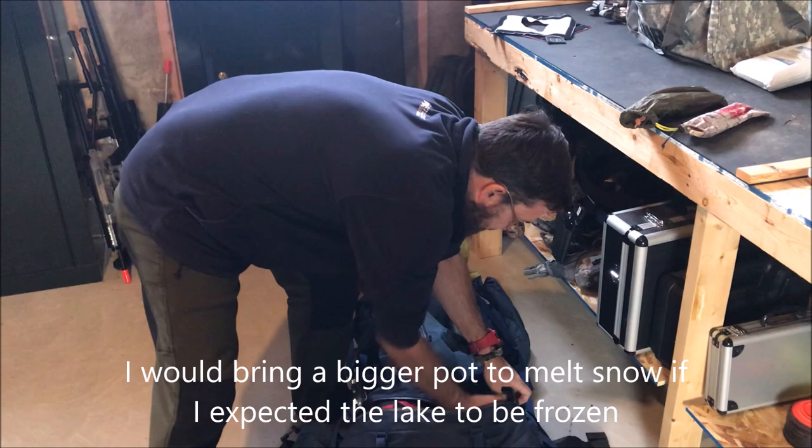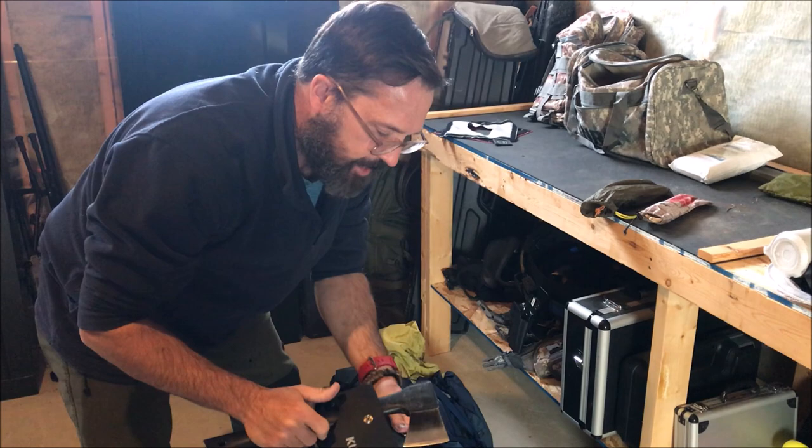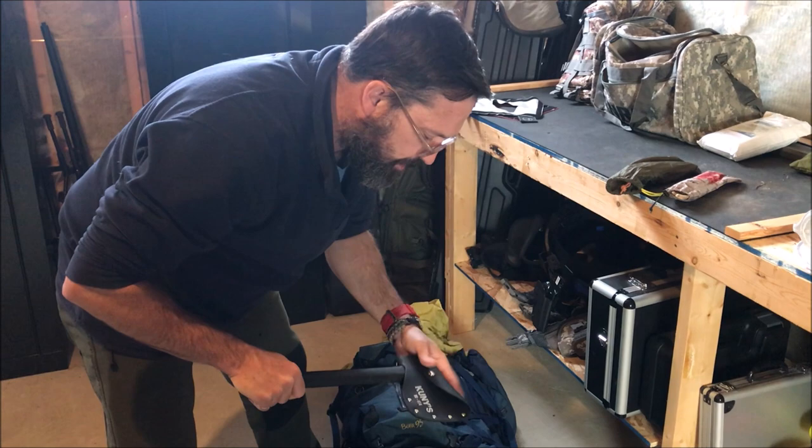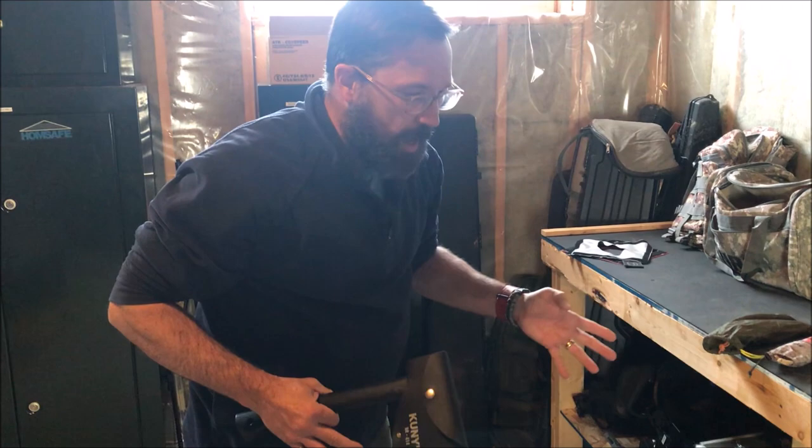My cook set doesn't change. I'm still bringing the same cook set as I do in the summer. I always bring an axe or a saw. Everybody knows I like making fires. I bring a saw, but in the winter I will bring an axe too, for various reasons. But I know that where we're going this weekend, there will be some wood that has been bucked up and left behind by forest rangers. So in that case, all I have to do is chop it up.